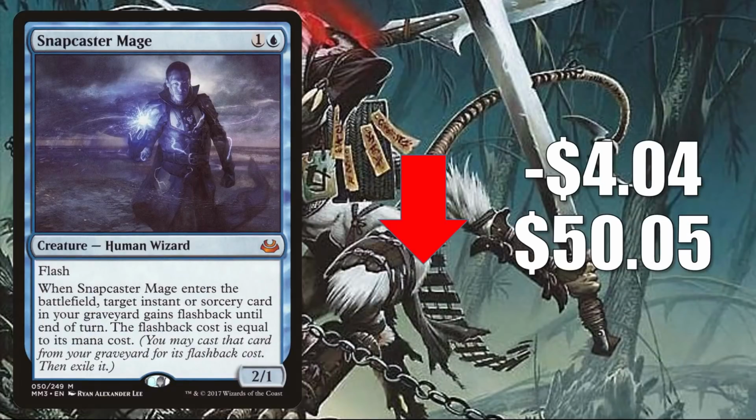Snapcaster Mage, this is the one from Modern Masters 2017. It goes down $4.04 this week to $50.05. This was added to the list with Innistrad: Midnight Hunt, and that's part of the reason most likely this card is a little soft. This is also in Vintage Cube, but this one's the only one we're going to see today going down in value.